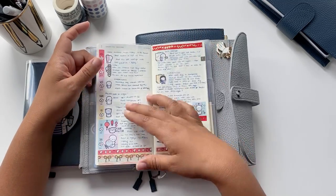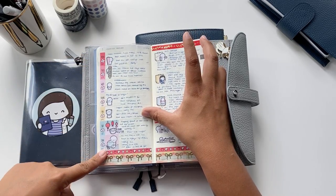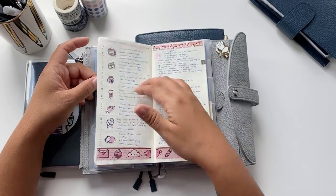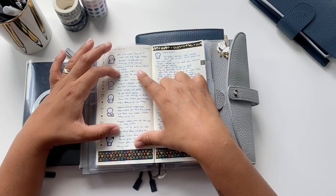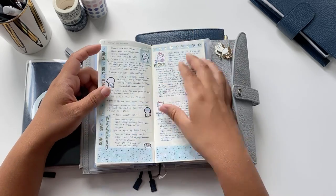So here's more or less how they are. I just decorate. Sometimes I use sticker kits, not every week, but I enjoy getting them from some shops. So here, see how they can be. It looks very tiny, but my handwriting is also very small, so I can fit a lot of information in this thing.